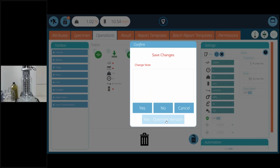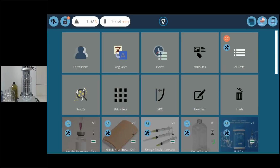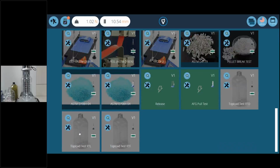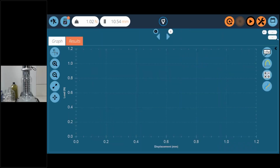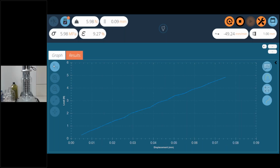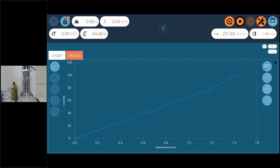So flexibility of your software driven, anytime you recognize something is off, within seconds you can go in, make whatever changes are required, and then third time, I promise, will be the charm. There we go. That's our touch. And that's 100 newtons. Perfect.